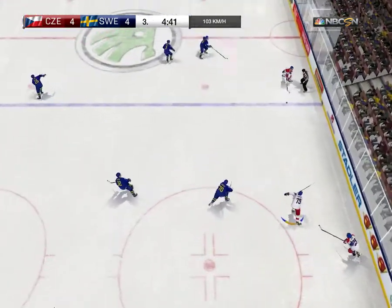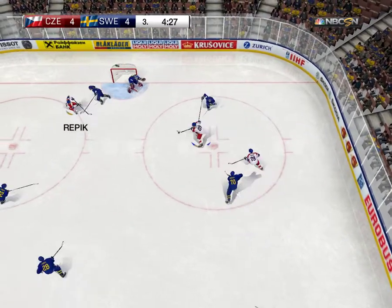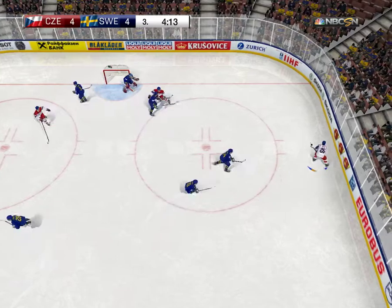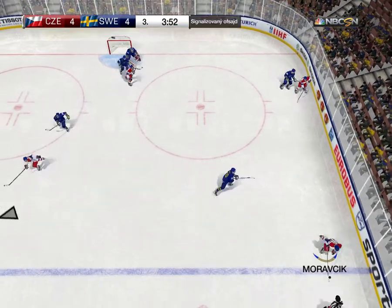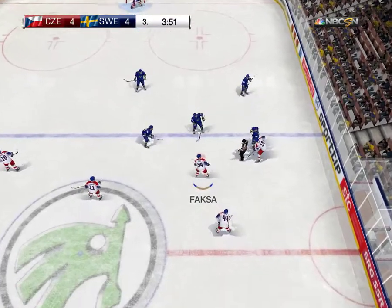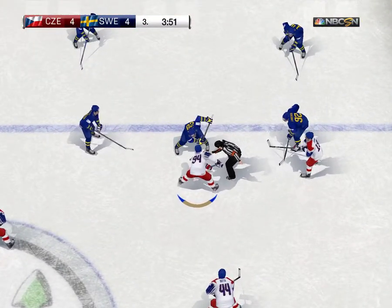Wow, Jim, that would have been game over. Czech Republic go offside. How he kept his eye on that one is beyond me. Well, you'd need a pair of eagle eyes to keep that one out, but somehow he did it.